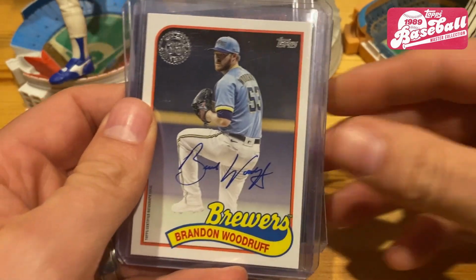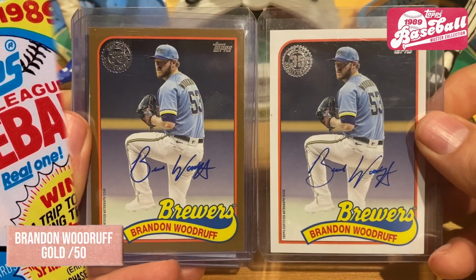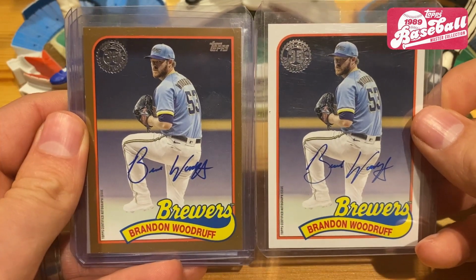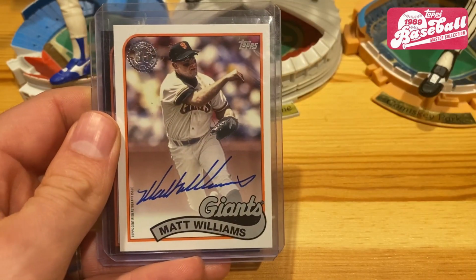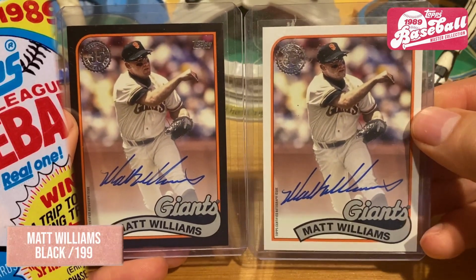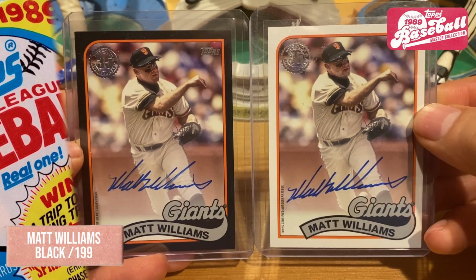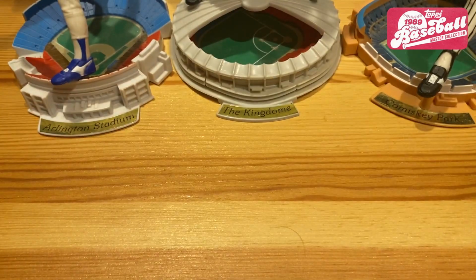And then we got Brandon Woodruff. He's hurt this year, but so that means these autographs were cheap. I think each of these maybe $5-6. So got these ones there, the base and the gold as well. And then Matt Williams. So got him on the base and the black. Really love the Giants in the black, parallel to 199. So those are the parallel runs.